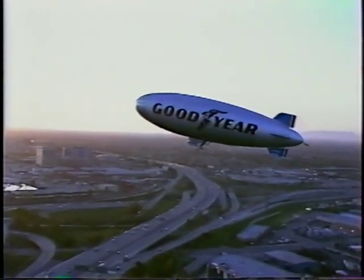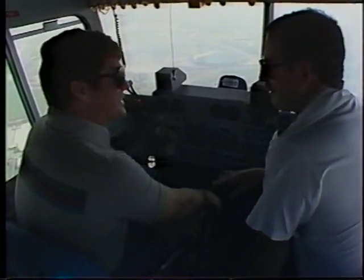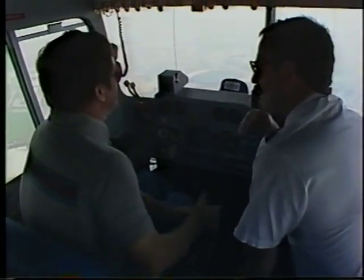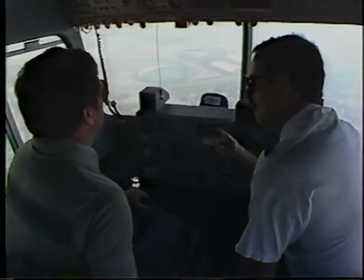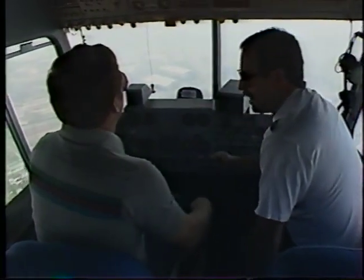Then you just wait for it. One thing you have to learn is you can't be too fast in the elevator. It doesn't respond the way it would in an airplane. I see. Think about it more like a tiller on a sailboat. You get a feel for how to put the inputs in. Put an input in, you wait for it to respond, and then start putting the out direction back in.